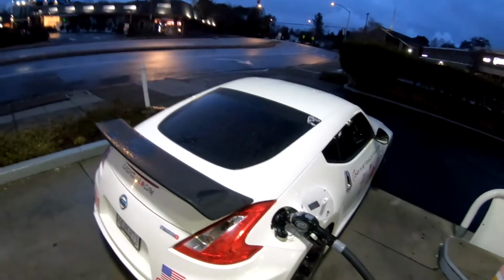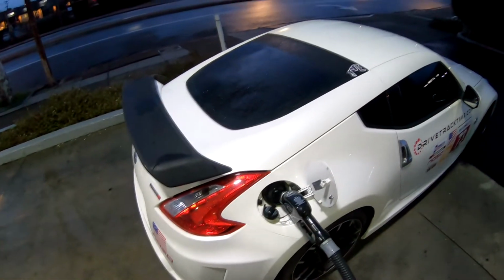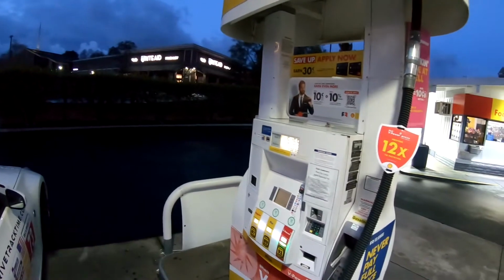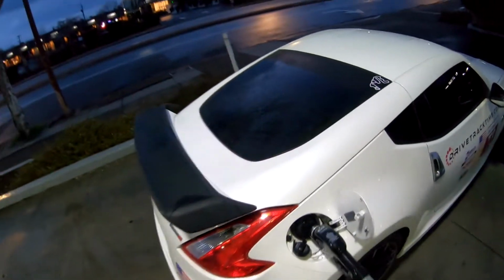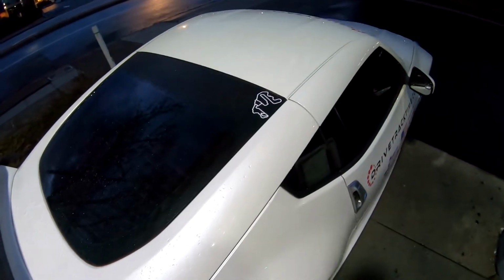One thing I don't miss from switching from my ST is the amount of gas that this thing consumes, which is kind of ridiculous. I mean, it has a 19 gallon tank compared to the ST's 12 gallon tank, so fill-ups are way more expensive. Yeah, but I mean, more horsepower equals more gas, so it's just always going to be like that.